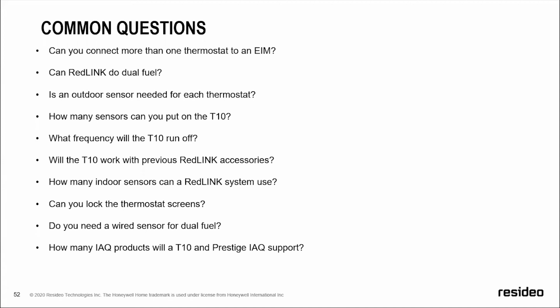That's great. And then how many IAQ products will a T10 or a Prestige IAQ support? So IAQ, indoor air quality, on the T10 we can utilize the U contact. We've got the U1 terminals to physically connect to an additional hardware piece of just one IAQ product. And I say hardware because we can do a humidifier, dehumidifier, or ventilator. Just keep in mind, it's just one. However, we can connect to a physical humidifier but still do dehumidification by overcooling. So as you mentioned earlier, John, it was like 1.5, if you think of it that way.